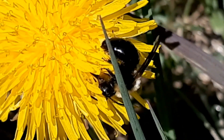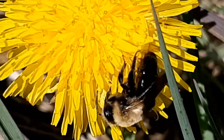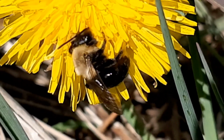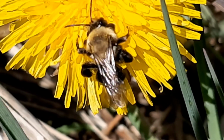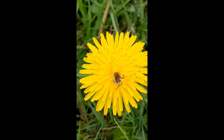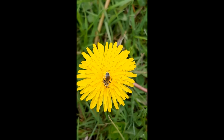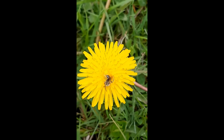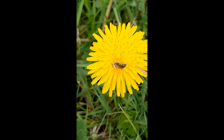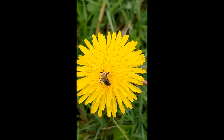You can see where the saying, "as busy as a bee," comes from. This bee is certainly working hard. This actually isn't a bee. Although it looks like it, it's stripy like a bee, but it's a wasp. And wasps like dandelions just as much as bees do. They like to drink the sweet nectar.